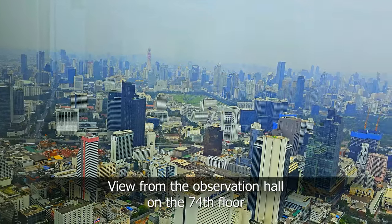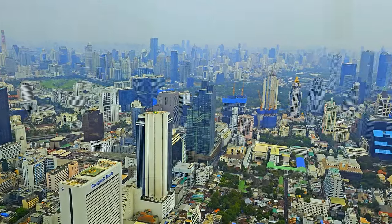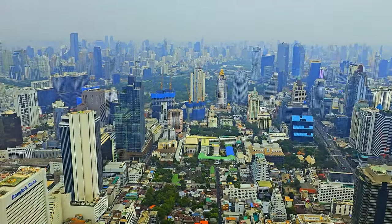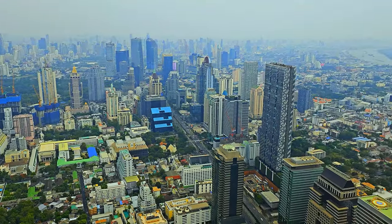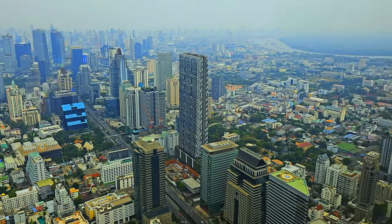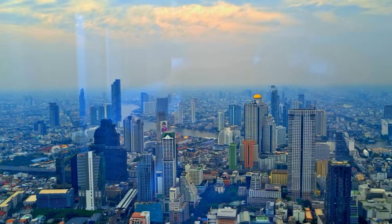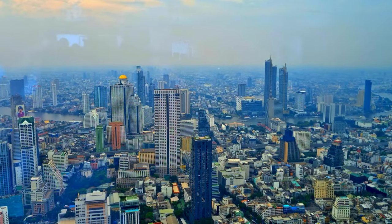Once you have reached the 74th floor, you'll enter the spacious observation hall from which you can enjoy a 360-degree view of Bangkok. At this point, you're still inside the building. From there on, you'll have to take the stairs to the 75th floor, where you can then take the glass lift to the sky deck at the 78th floor.